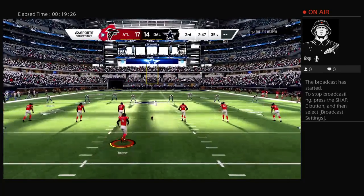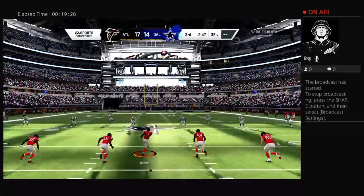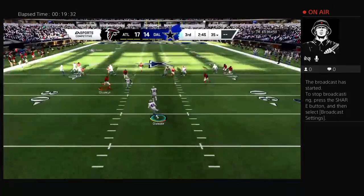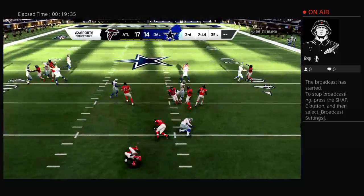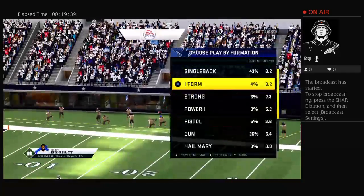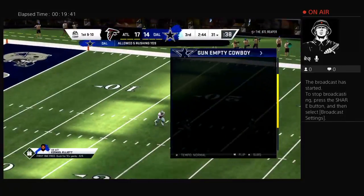Now after the touchdown, it's Bosher to kick it away. This will be taken very short. And they're going to start this drive in pretty good shape as they get it up past the 30. At their own 31-yard line.